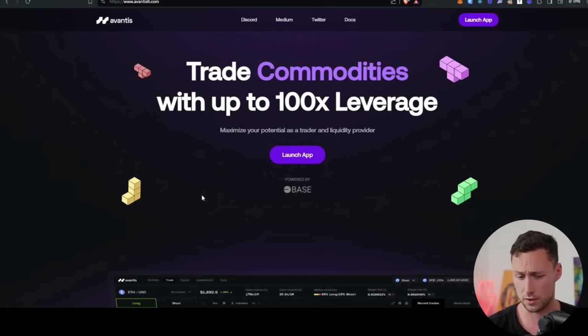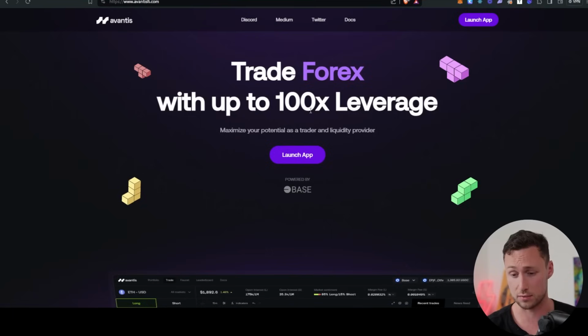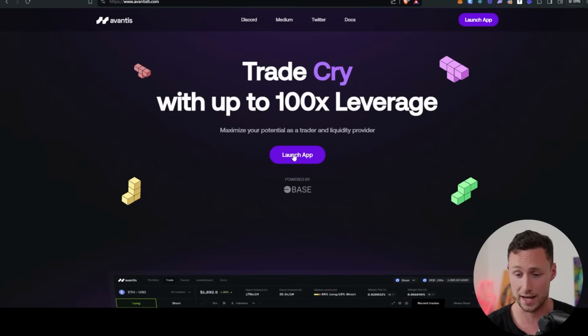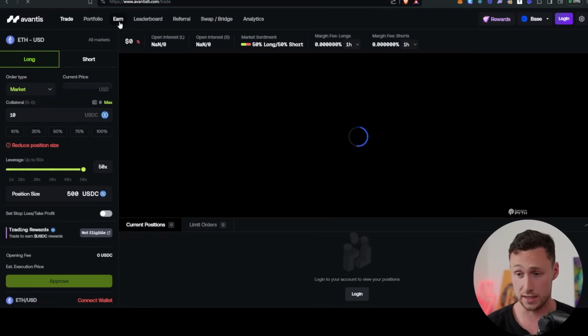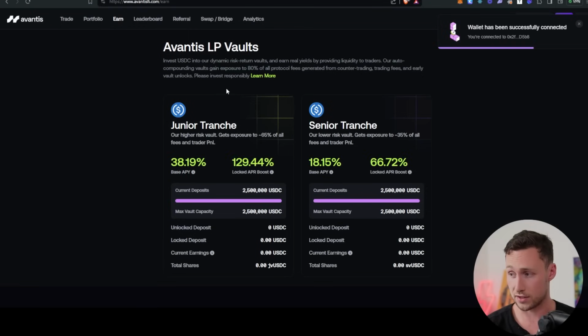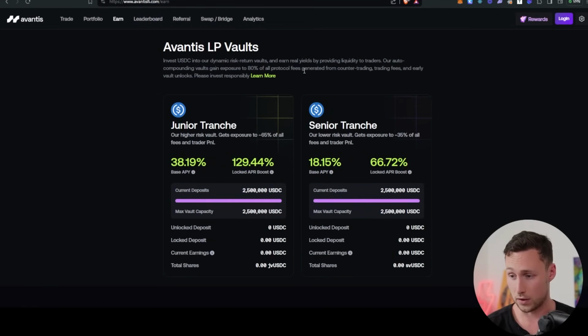Another protocol, another perpdex you can look at is Avantis. They allow you to trade a variety of assets with up to 100x leverage on Base. And they both have a perpdex and they have an earn section. And so the way that this works is if you go to their webpage, then they have this earn section here where you can lend out funds to their dynamic risk return vaults.